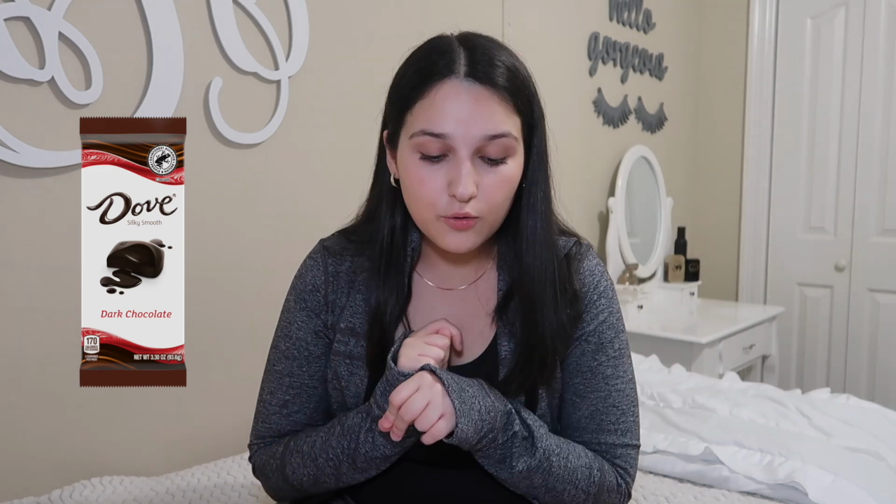Some examples of these foods are apple slices. They can give you a quick energy boost. We have dark chocolate, which is super good for boosting your brain function and your focus. You can eat walnuts. They're full of omega-3s that help to improve cognitive performance.